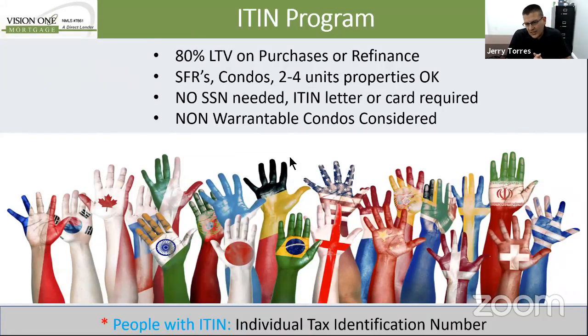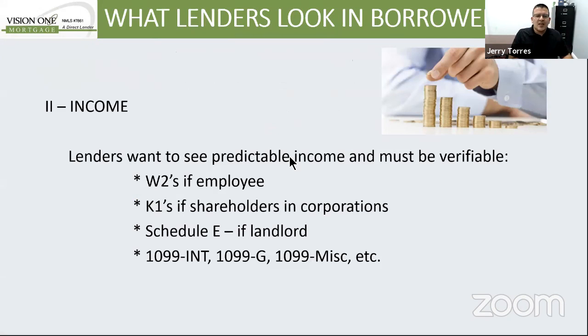Private investors can lend you up to 80%. Okay, so 15 to 20% down. That's what it is, depending on your credit. You can finance houses, condominiums, units, and even some properties that might not qualify with, for example, FHA, like non-warrantable condos. You can buy them with the ITIN program. Good or good? Now, what is the second factor that all lenders look into in borrowers?